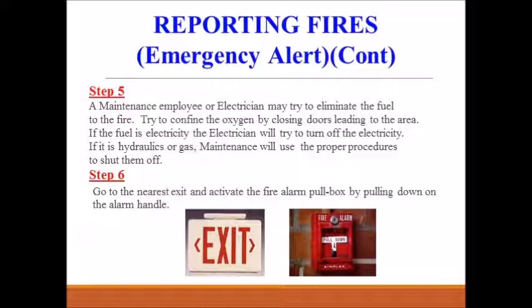Maintenance may try to eliminate the fuel to the fire. Close the doors leading to the area if possible. If the fuel is electricity, the electrician will try to turn it off. If the fire cannot be extinguished, go to the nearest exit and activate the fire alarm pull box on the alarm handle.